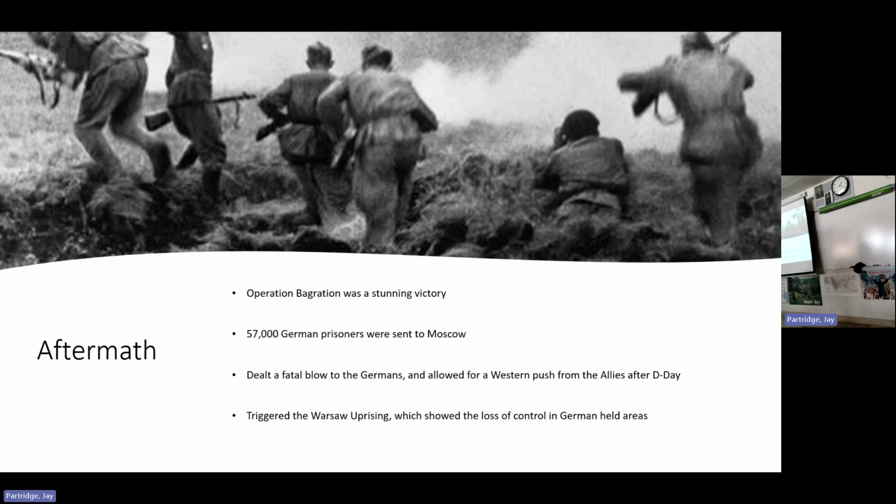Aftermath was a stunning victory. The quickness of the Soviets pushing back the Germans after they had already been in war for so long. 57,000 German prisoners were sent to Moscow, and they paraded them through the streets of Moscow, and they were spit on and people threw a bunch of stuff at them. It dealt a fatal blow to the Germans and allowed for a western push from the Allies after D-Day.